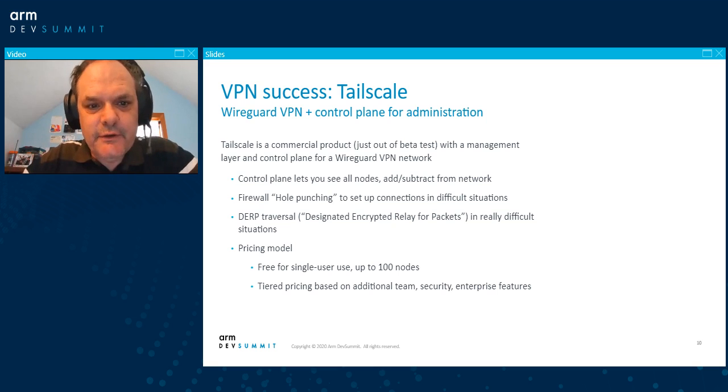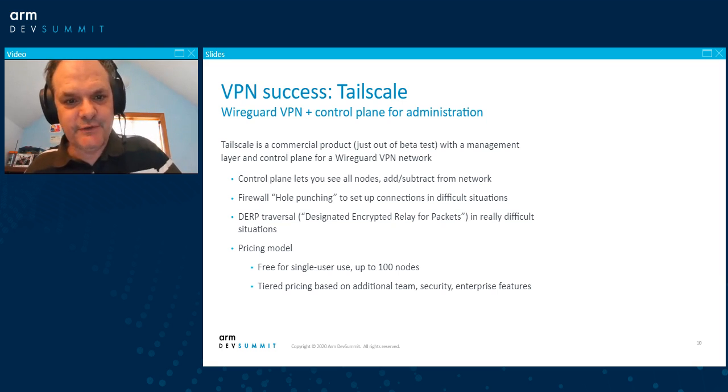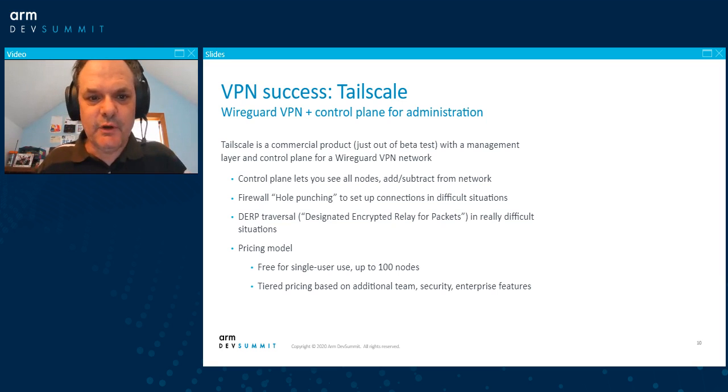Pricing is free for single user use, which is why I'm doing this. Again, the goal was not to buy a bunch of additional stuff. It'll handle up to 100 nodes. The commercial product has tiered pricing based primarily on enterprise features. And just to be clear, this is a product that I'm using. This is not my product.